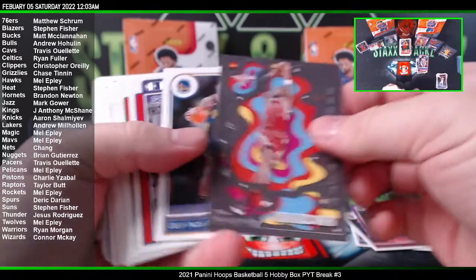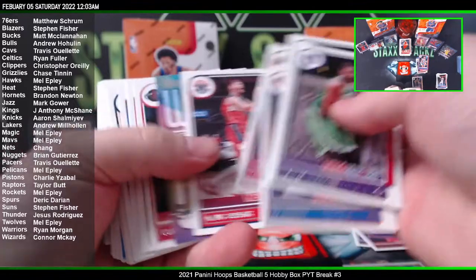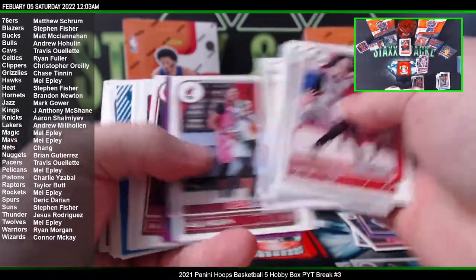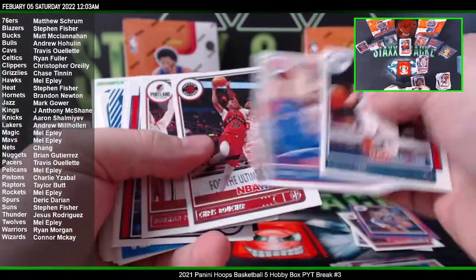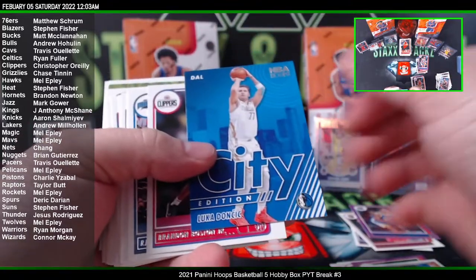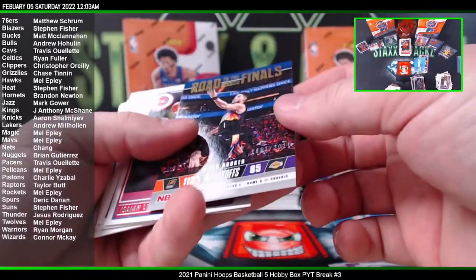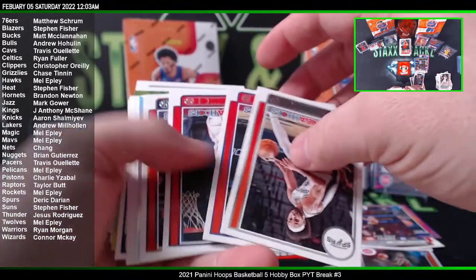Zero Gravity of Tracy McGrady, T-Mac. Always loved watching T-Mac. We got next Isaiah Jackson. Who is that? Usman. Purple Border, Poku. And the Thunder. City Edition, Luka, for the Mavs. Road to the Finals, Booker. Out of 2021, Livers, rookie for the Pistons.